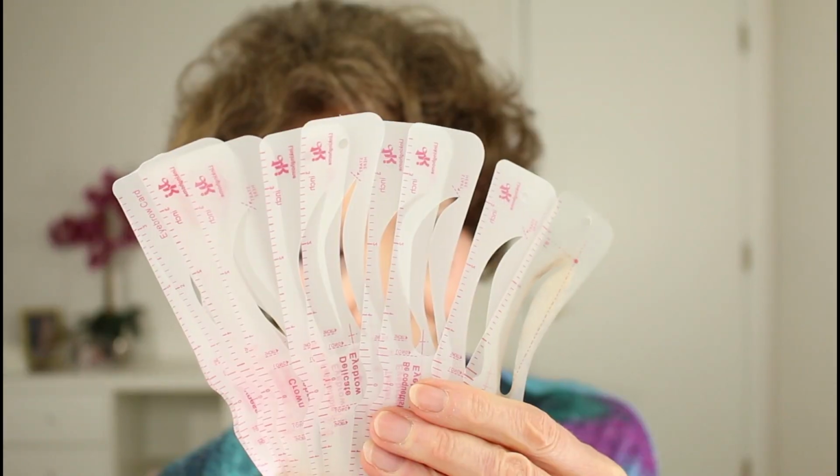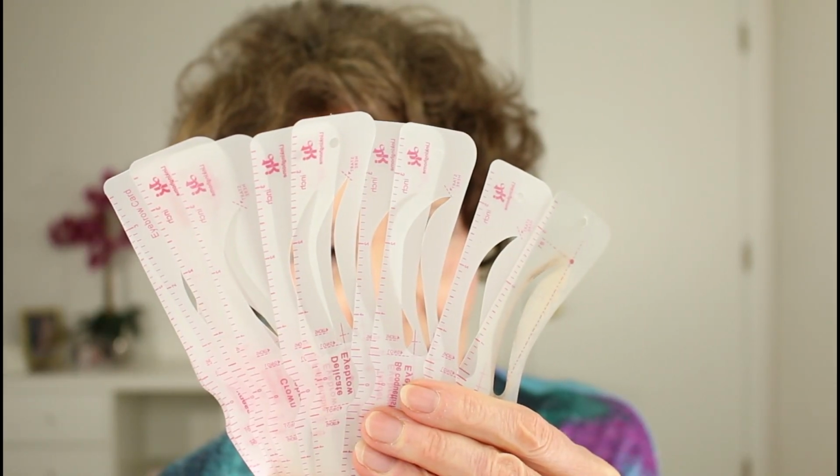And by the way, these stencils come with anywhere from 12 to 40 different brow shapes, so it's very easy to find a shape that's perfect for your eyebrows. Once we have the stencil in place, we can choose the product of our choice to fill in our brows, which could be a pencil, powder, cream, or a combination of several of these products.